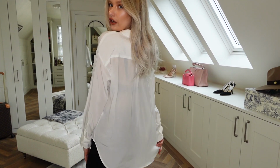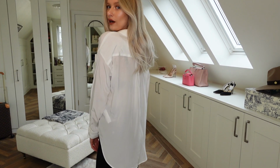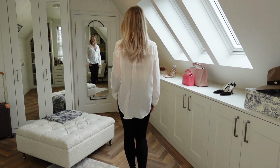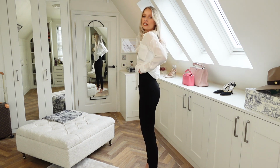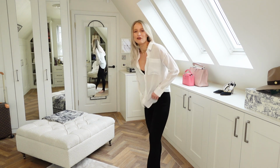This is a gorgeous white silk shirt. I really quite like the fact that it's quite transparent. So for that reason, I've left it untucked over a pair of stirrup leggings, yes, I know, before everyone has a go.